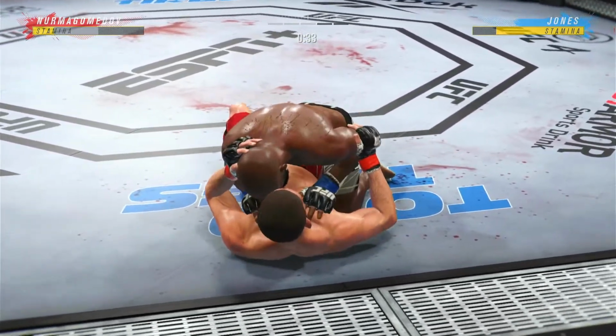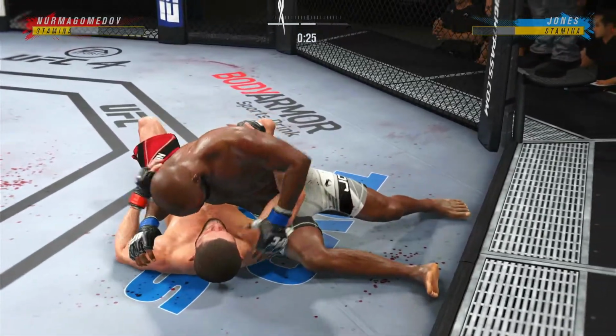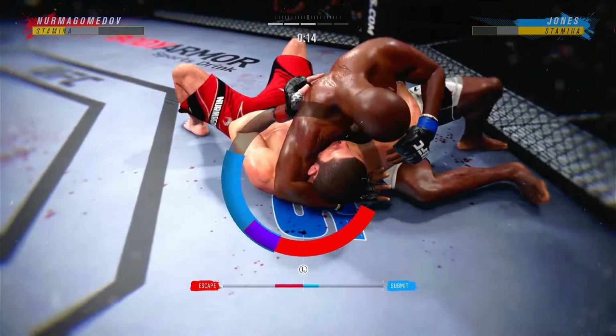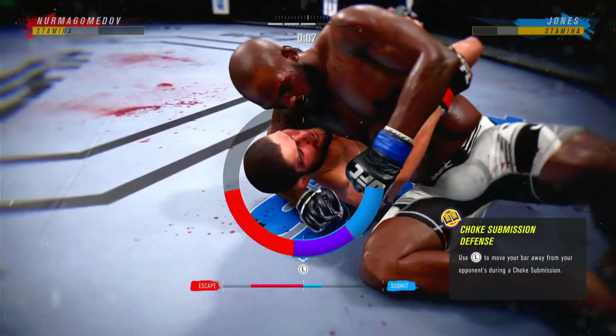All right, he's very comfortable fighting off his back, DC. Now looks like he's trying to hip escape. Yeah, he's trying to hip escape or maybe look for a Kimura here. Right now, it looks like he may be trying to set up an arm triangle choke. He needs to secure the left arm, push it across, and secure it with his head.